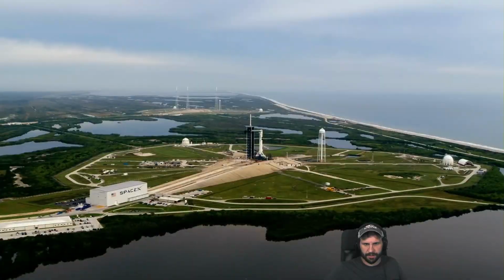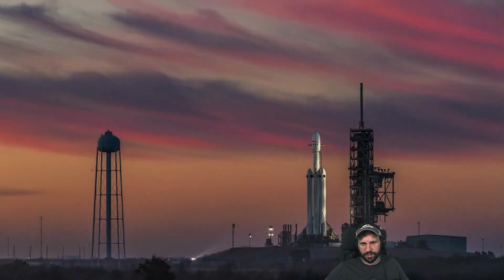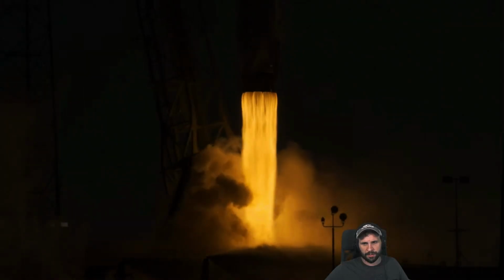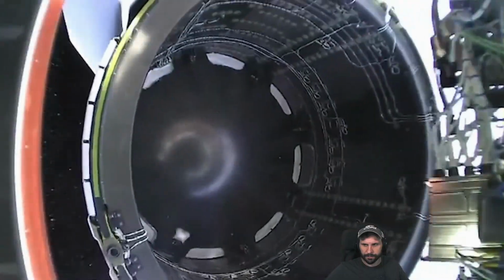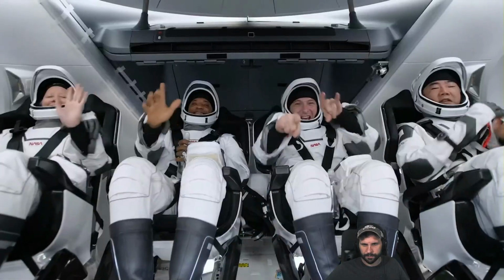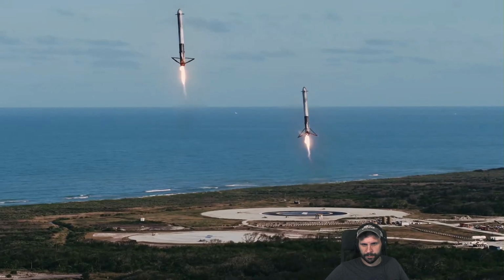Wow, we were way behind. Six, five, four, three, two, one. Go for launch. Vehicle is supersonic. Stage separation confirmed. Dragon separation confirmed. Stage one is transonic. Landing legs have deployed. And Falcon 9 has landed.